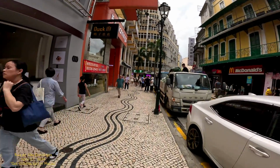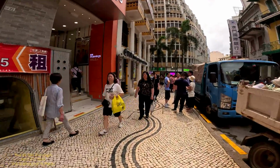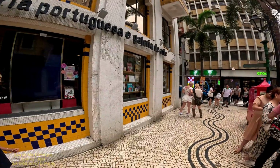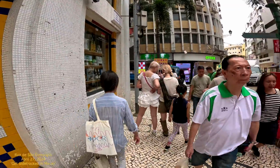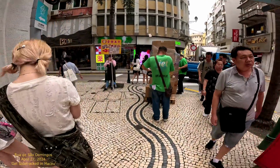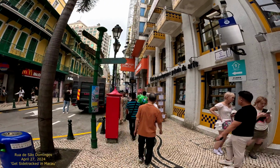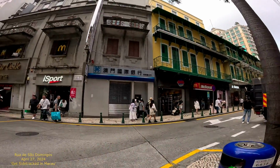Okay. Yeah, you can see why a lot of people come to Macau and walk around and visit the city. It's not just casinos. And this is the Portuguese bookstore. Let me see, this guy's gonna come across here in a moment. Very cool. So that's the Portuguese bookstore. That's Rua de Domingos, and we are going to continue on down this way.